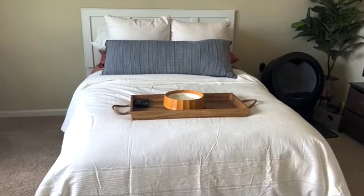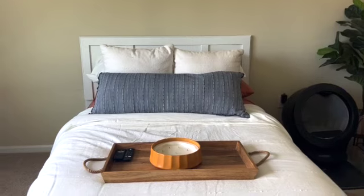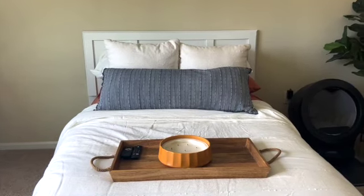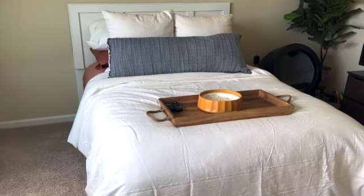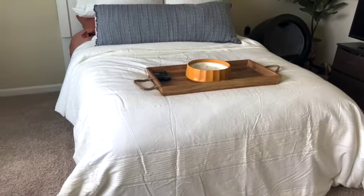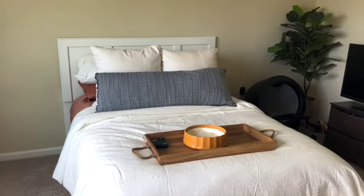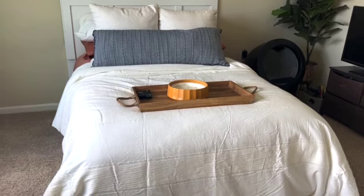Okay, now let's move on to the bed. I have no idea where this bed is from because, again, Autumn brought it to me, as well as the headboard. However, all of the pillows, the sheets, the tray, the candle, the comforter, every single thing on this bed is from Target, from the Chip and Joanna Gaines line, and I love it.